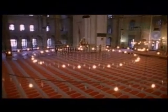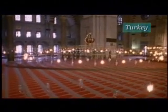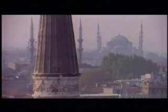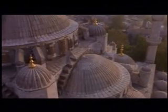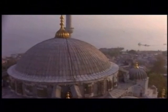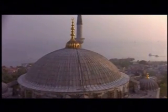Here we're inside the great Suleymaniye Mosque, built for the Sultan Suleiman the Magnificent in the 16th century. The Ottoman architect Sinan's greatest work, really the finest example. Islamic architects really perfected the difficult task of dome building, and the Ottoman mosques had some of the finest domes of all. The domes were often topped off with a beautiful gold ornament, sometimes with the symbolic gold crescents at the very end.